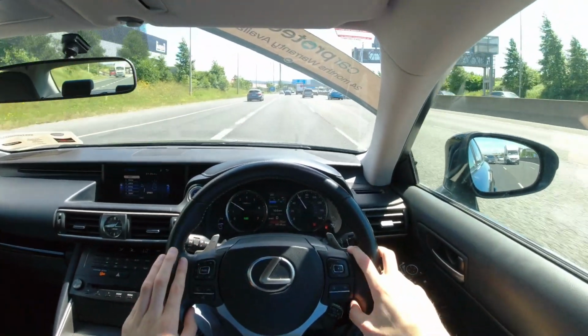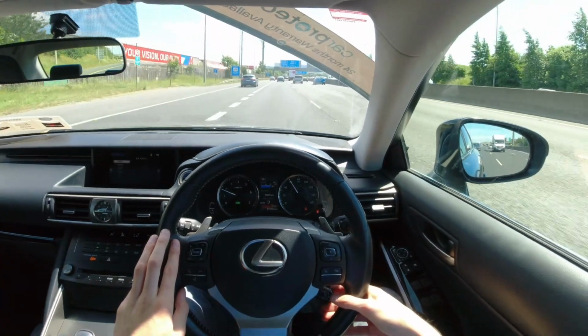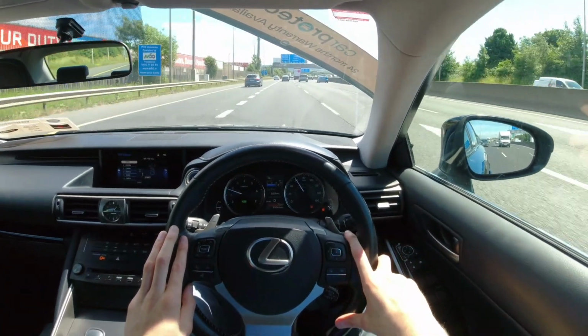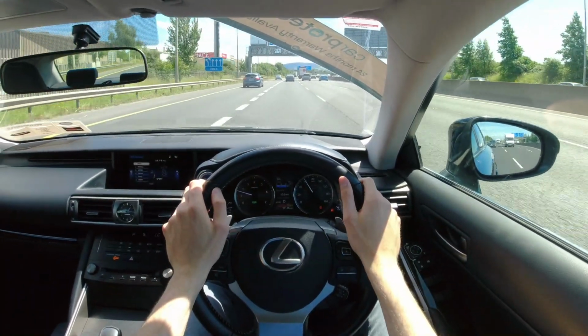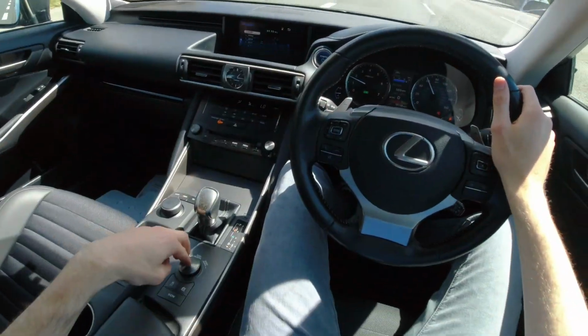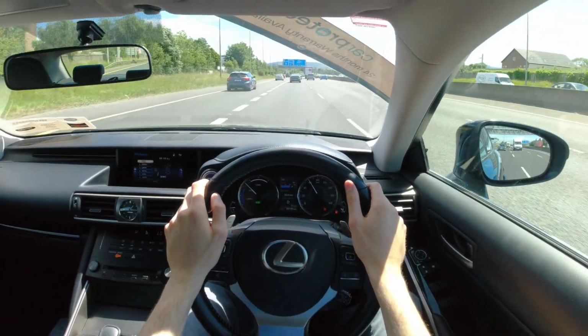So this IS is the third generation model and was introduced back in 2013. The one we're in here is the facelifted model. Lexus stopped selling the IS in Europe from 2020 and decided against bringing their new model to European roads. But is the IS300 a good used buy?